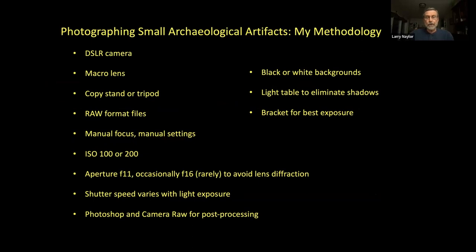This is my methodology for taking the photos you're going to see. I use a DSLR camera, which is a digital SLR camera. SLR means that you see right through the lens. I use a macro lens.